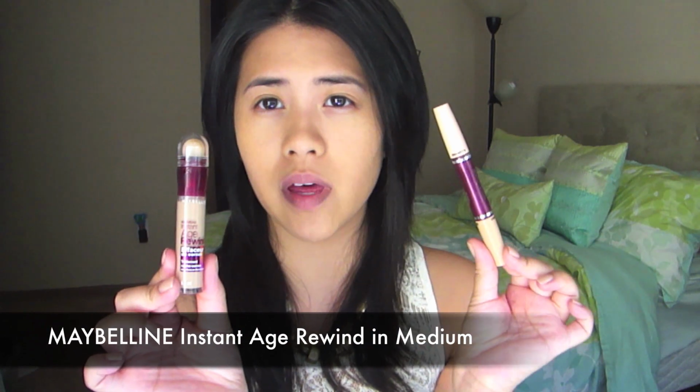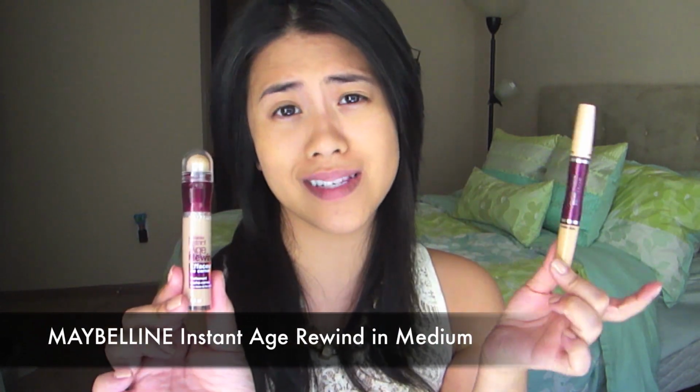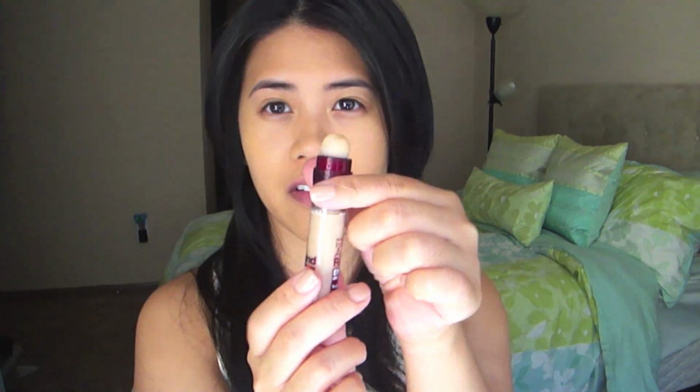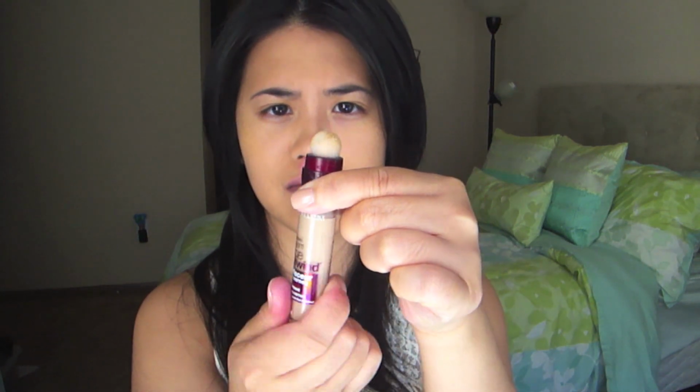The new Instant Age Rewind Concealer is actually different from the original one, which is the double-ended one. I really like that one, but it's discontinued, so this one has to do, and it works pretty well. I mean, the sponge actually does give you a little bit of an easier application. So you just kind of click like that, and then just bounce it underneath the eyes.